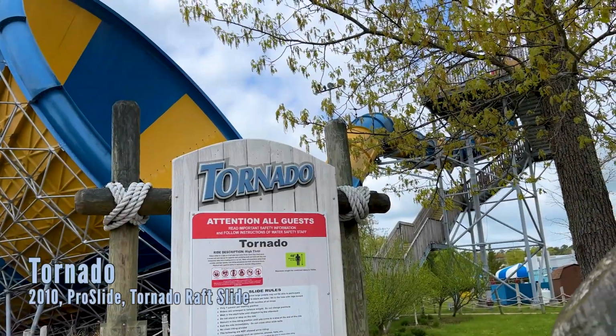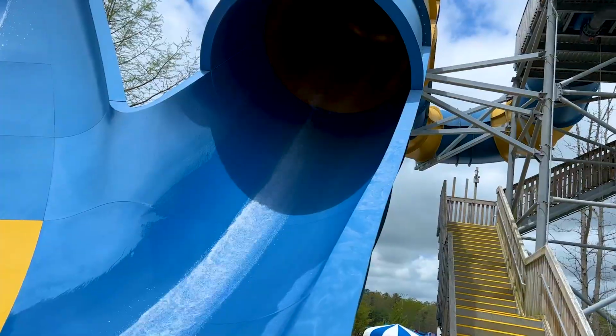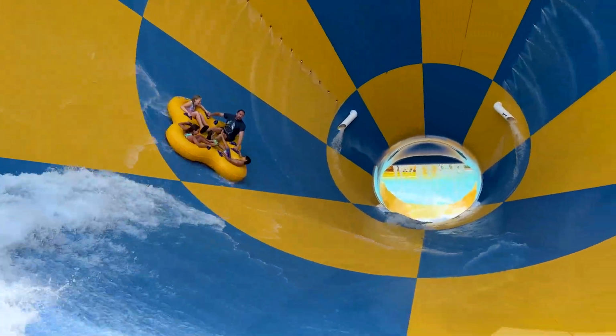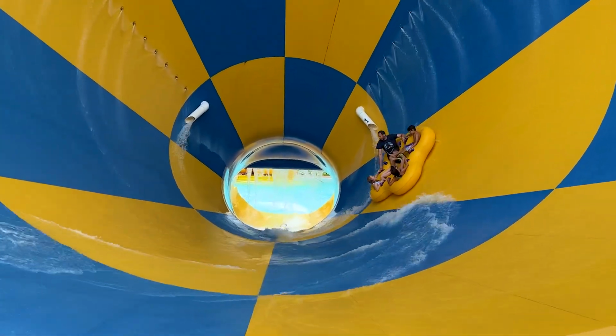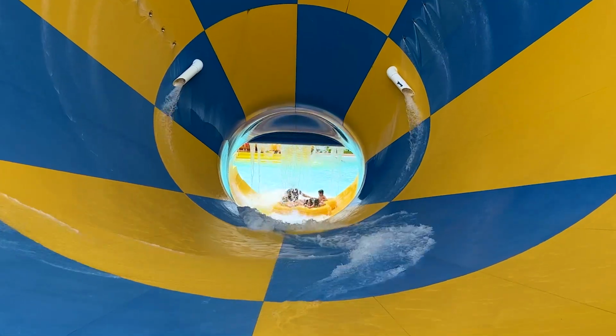So next up is Tornado, which was built in 2010 and is the most interesting slide that the park currently has. It does this giant funnel on these 4-person cloverleaf tubes that you unfortunately have to carry up the tower. They can be quite heavy and unwieldy.